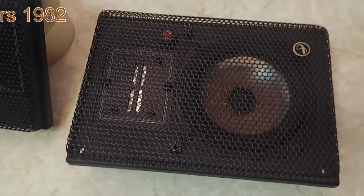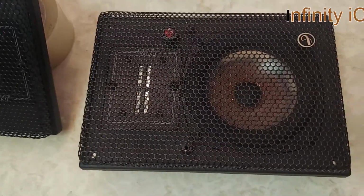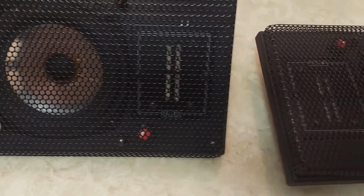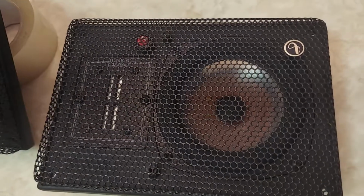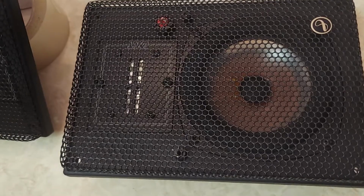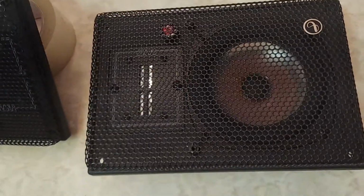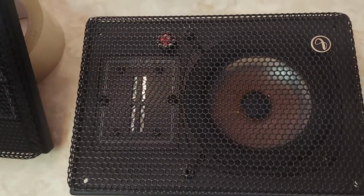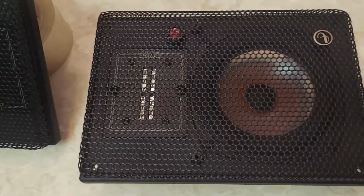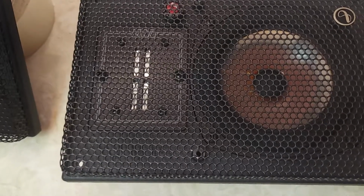This is a set of Infinity IPL car plate speakers from 1982. These came out in the same year as the Infinitesimal III, which is a bookshelf. It's basically the same speaker, except that these are made for vehicle use. The tweeter shape is different on the car version. They're square instead of the round EMIT tweeter.